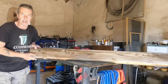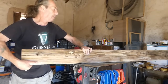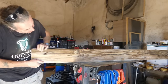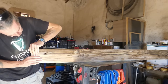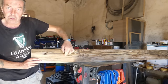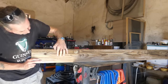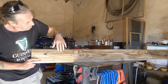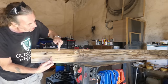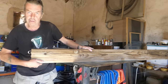It's got some pretty grim splits in this end. Look at that. I think what I'm going to do is prise it apart as much as I dare, and then stick a load of wood glue in it and clamp it back together. I did consider putting a couple of screws through it as well. If I put long ones through at the back, you won't see them. We'll try the glue first.